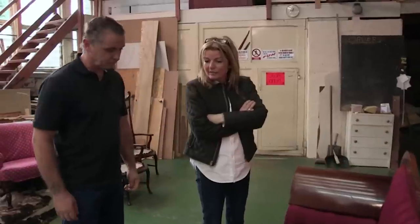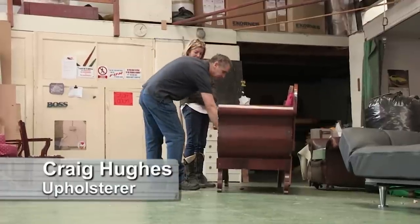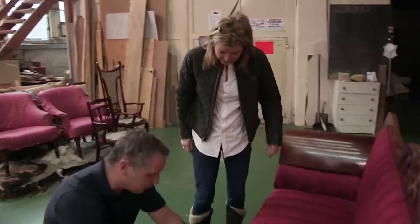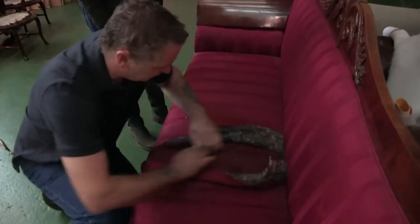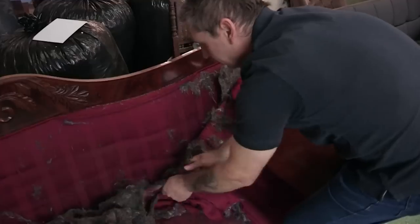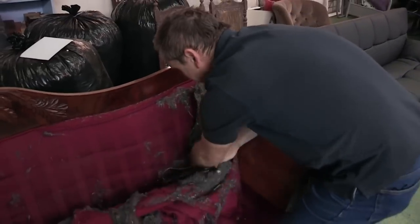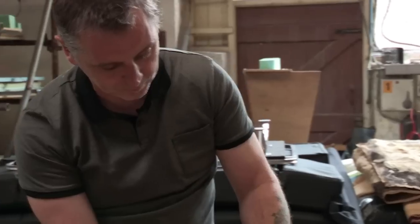You know Drew had a trip to Norway? Well, this is one of his finds from a big old manor house. It's a nice piece, and all the seats seem in good condition. So we'll have a look at what's under the seats to start with. It's all very similar design to what's on here now. Craig keeps the original springs and will then upholster in new fabric.